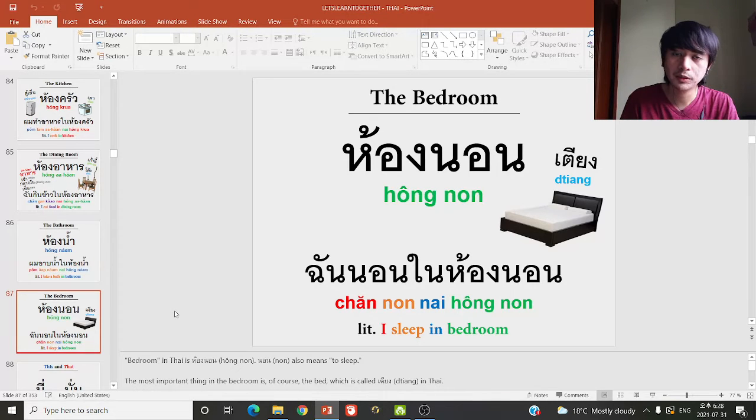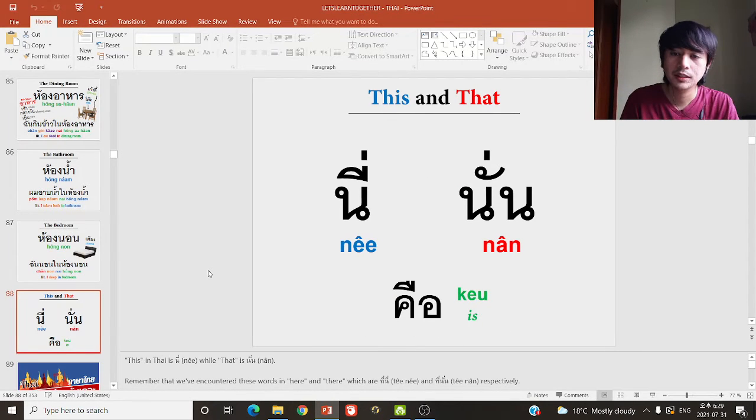So the usual thing that we find in the bedroom is the bed, of course. So in Thai, we say เตียง. Okay, so we use the classifier ตัว for this, so we say one bed, เตียงตัวหนึ่ง. Last bit for day 11, this and that in Thai, we say นี่ and นั่น respectively.